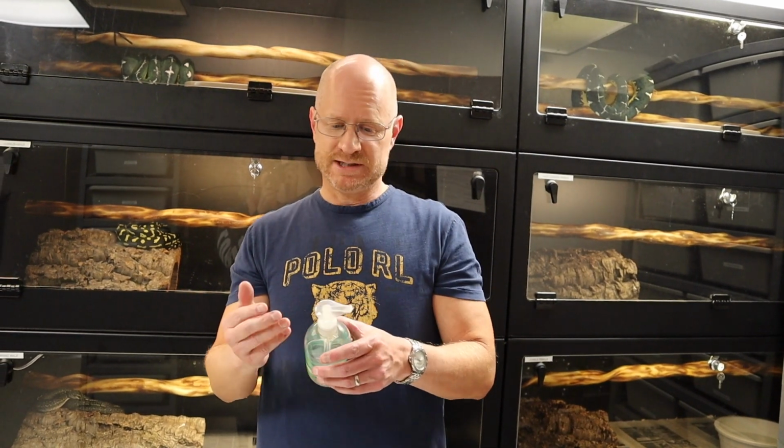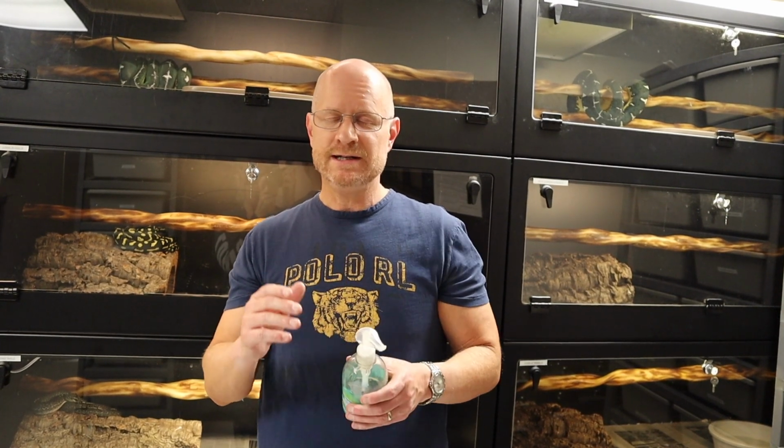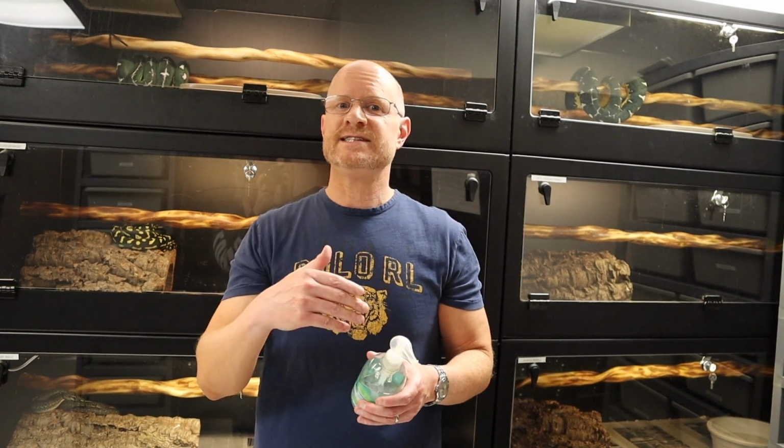I'll take a frozen pinky mouse or a frozen rat pup, and while they're frozen, I'll just rub the hand soap all over it to get the odor off of the rat pinky or the mouse pinky. I'll run it under the faucet so I make sure I get all the soap off of it. And then I'll just let them defrost as normal. And then I'll scent them with a chick down scent or a gecko scent, okay? And that's why this is so key.